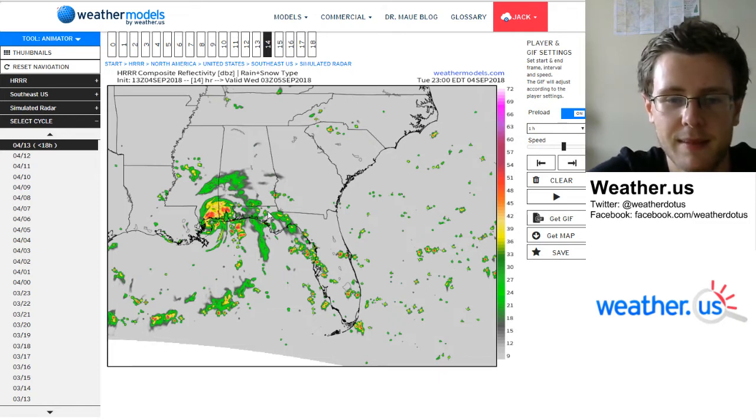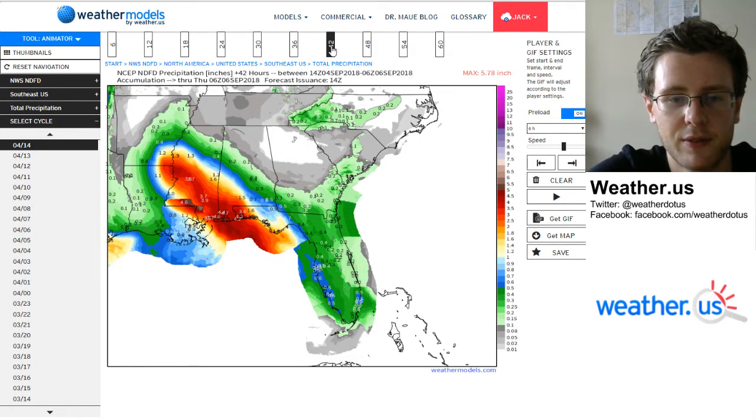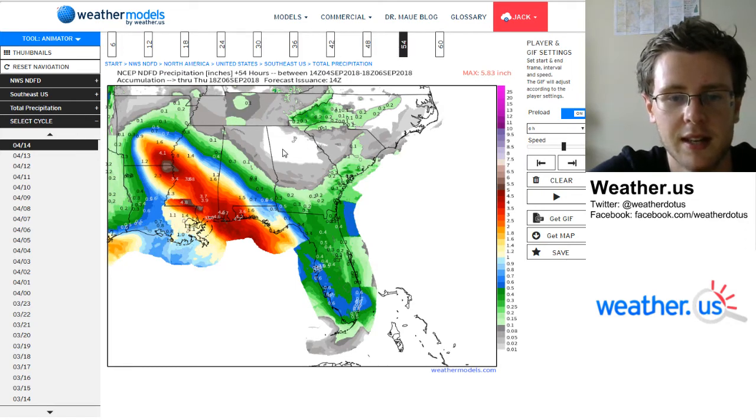But again, the impacts are still lopsided, especially in terms of the rain, focused mostly to the east of the core. New Orleans expecting very little, if any, in the way of rainfall. Speaking of rainfall, here's a forecast from the National Weather Service. You can see there's still some disagreements between the weather forecast offices where the exact track of the heavy rain will be and how strong or how heavy the rains will be there.